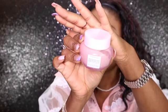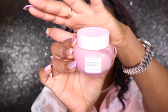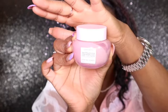This is what it looks like. Let me smell it, see if it smells like watermelon. Yes, it does. So the smell test works. It does smell like watermelon. So this is supposed to help with like enlarged pores. So I'm definitely looking forward to using this item.